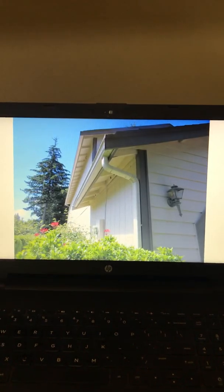So this is looking up above the garage at the siding, and here's where you can kind of see how the siding's starting to swell.